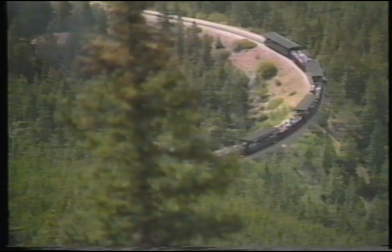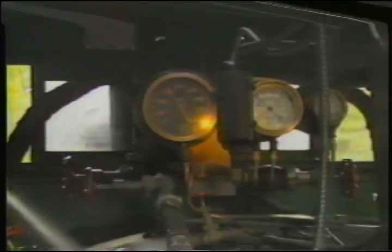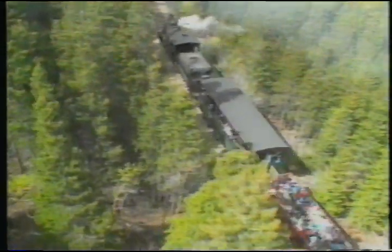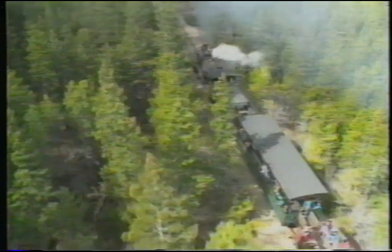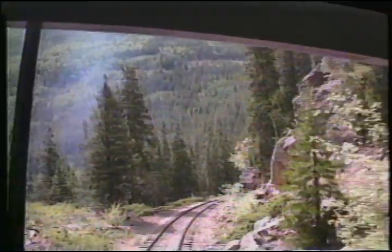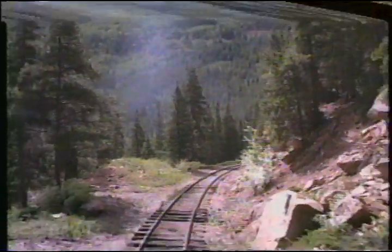From the Big Fill, you can clearly see the Devil's Gate Viaduct and Georgetown in the distance. Lindsay Ashby shares with us what the future holds for the Georgetown Loop Railroad.